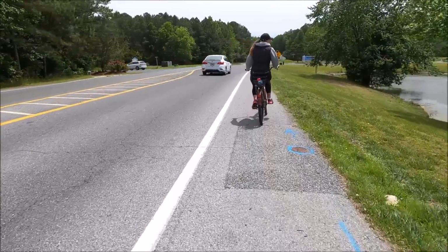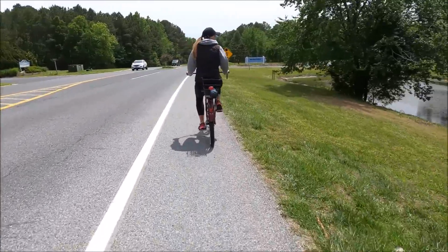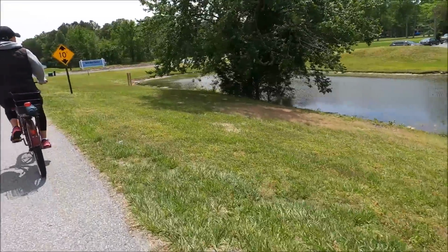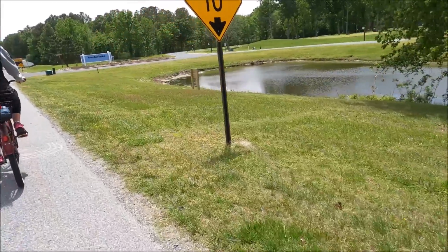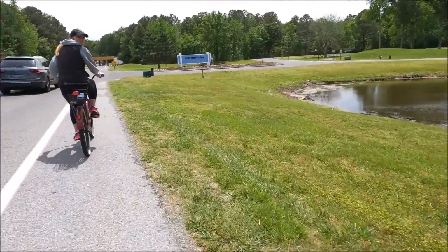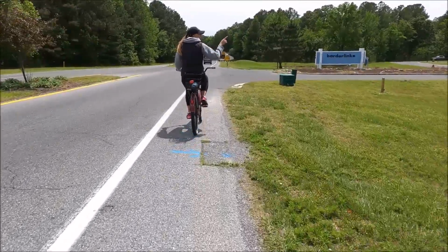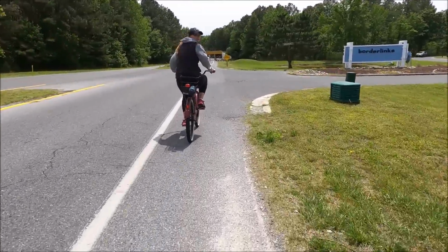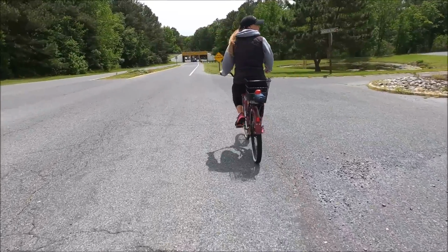Here's the golf course off to the right. Try to show you. And we're coming up on the 90 bridge. That's what I was telling you earlier. From 90, when you're coming over that bridge right before you hit Isle of Wight, that's the one right in front of me. Oh, it's real busy.